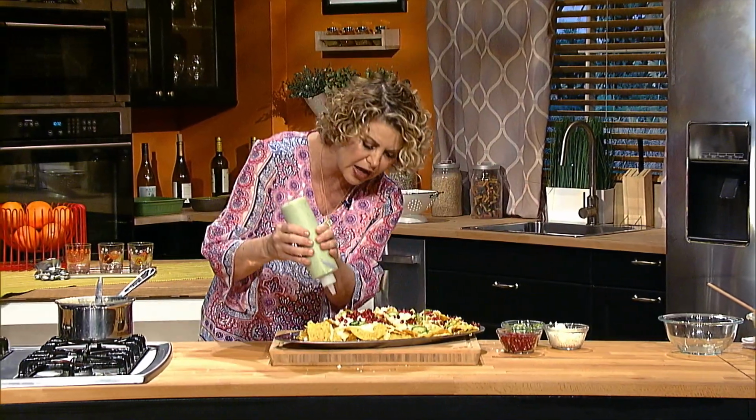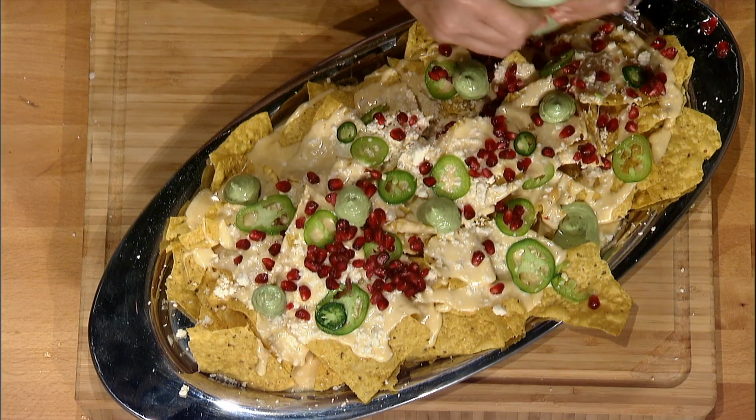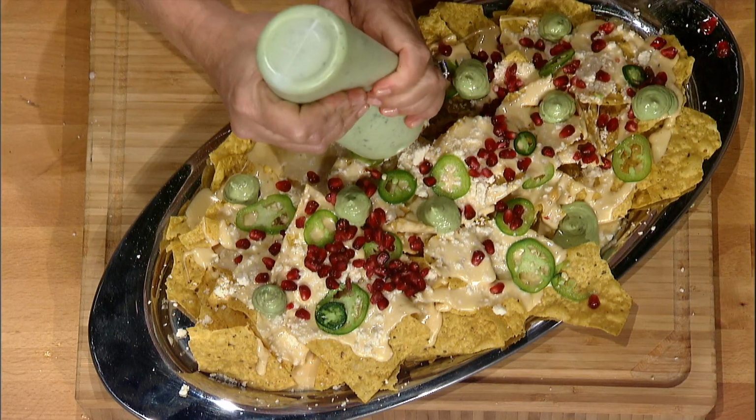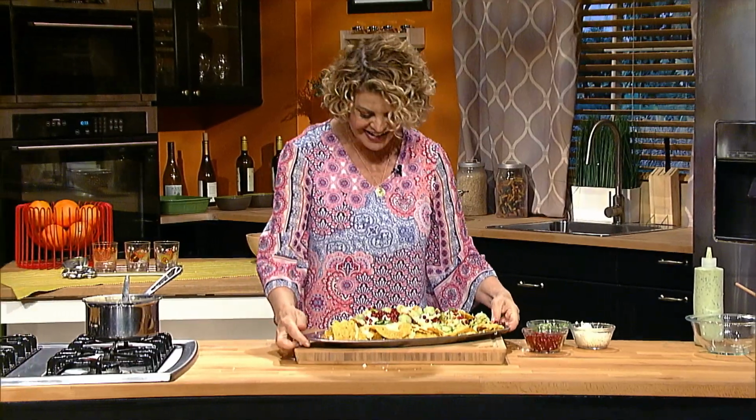And if you don't feel like making this, then go ahead and just dice up some avocados. This is just the little delicious topping that nobody thought about making because it has the cilantro, the avocado, and the lime. And there you have it. Some crazy nachos, looking rather delicious.